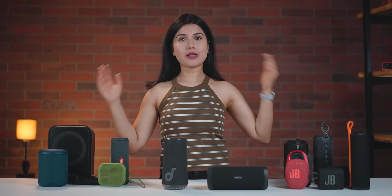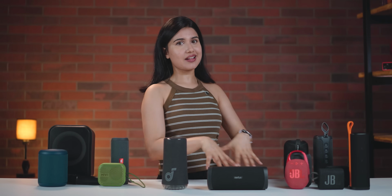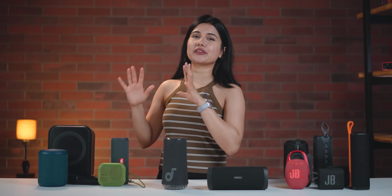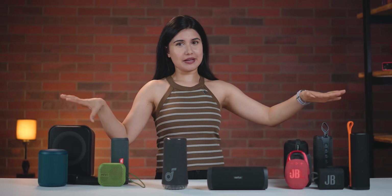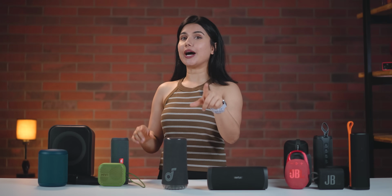So guys, there you have it, the best of the best budget speakers that you can buy right now, ranging from less than 1,000 rupees to a little over 5,000 rupees. I've tried my best to highlight the strengths and weaknesses of all of them, and I really hope you now have a clear idea about which speaker you are buying next.